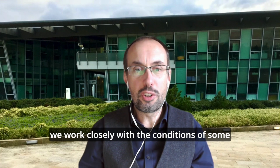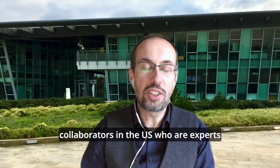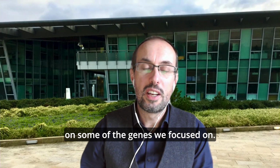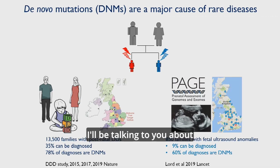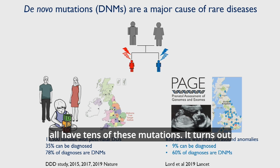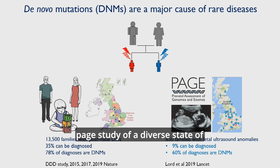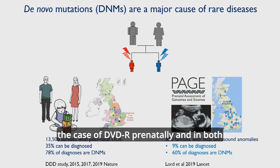The thing that I'm going to be talking to you about is germline mutations, and essentially de novo mutations, that is new mutations that we have that our parents didn't have. We all have tens of these mutations. And it turns out they're a major cause of rare genetic diseases. We and others have shown that through nationwide studies such as the DDD study or the PAGE study of a diverse set of developmental disorders, whether studied postnatally in the case of DDD or prenatally in the case of PAGE. In both cases, a very large fraction of those diagnoses that can be made are these new de novo mutations, where typically one of the two copies of a gene is damaged.